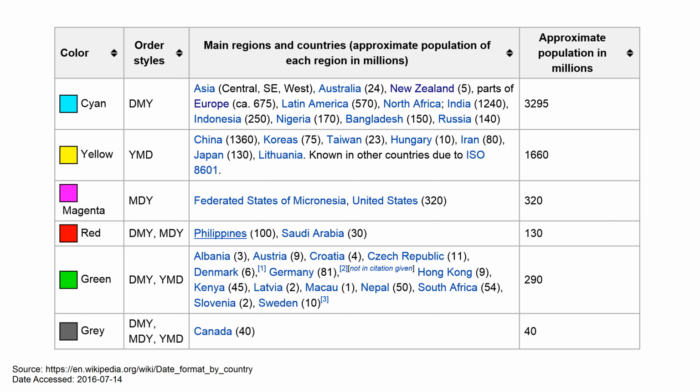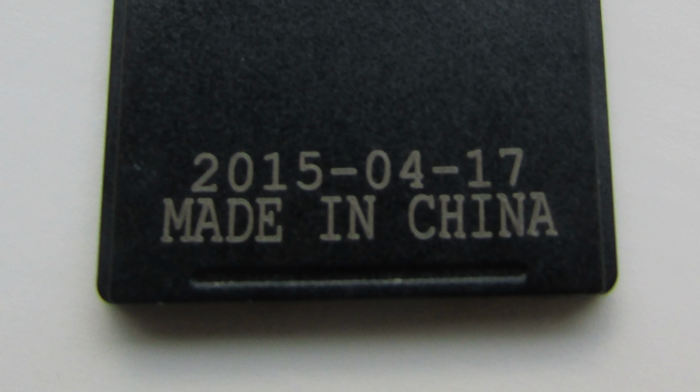Year-month-day is also apparently used in countries such as South Africa, Sweden, and Canada. It is also known in other countries due to ISO 8601, and is becoming increasingly popular online. It is also used on many devices that do not give you the option to change the date format, on international shipping to avoid misinterpretation in different countries, and on device manufacture dates.